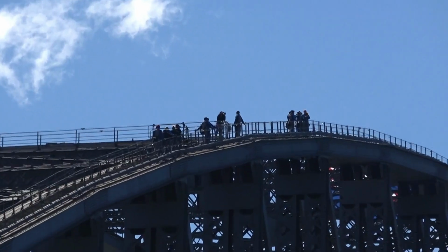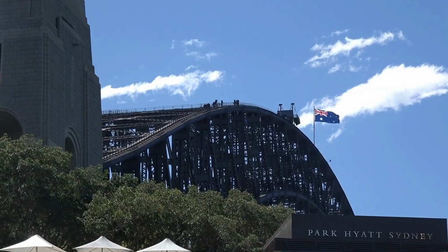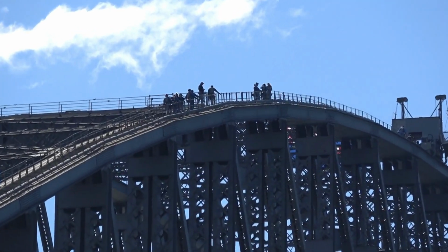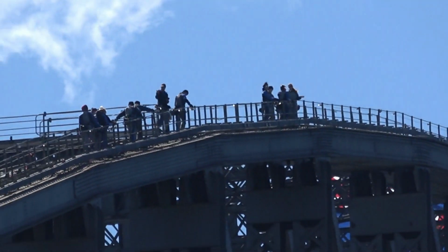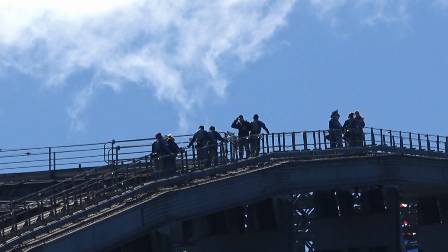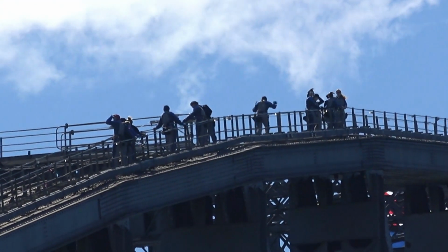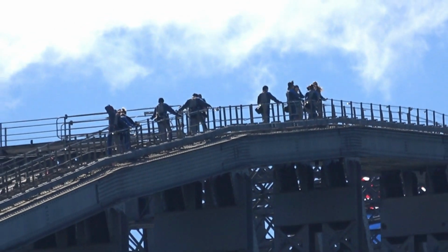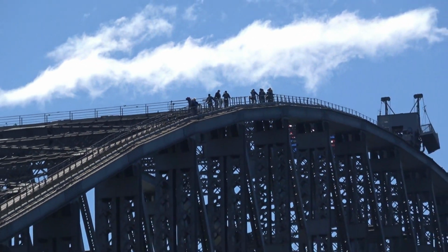Here's our Sydney Harbour Bridge. As you can see, there's climbers on top, and that's open to the public. Anyone can climb it, and we've both done that, haven't we, Jeff? Yeah, sure. And the cost of the climb is well worth it. Oh, well worth it. The views of Sydney Harbour are spectacular. Something you need to do once in your life at least, even twice if you're able to. Let's go.